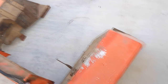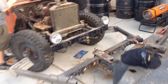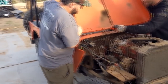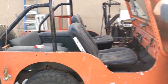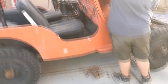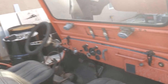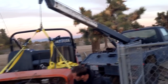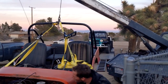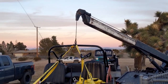Well, we got the front end off, taking it piece by piece. Like I said, we're only using the body, so we're going to leave the frame, axles, and pretty much everything but the body here. We got all the bolts underneath, and now we've got to get a bunch of the shifters and different stuff, but getting there. Oh, there goes the hood. Well, we about got the body off. It's in the tow truck. It's getting there.